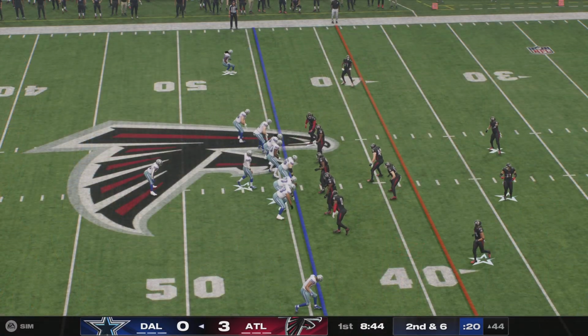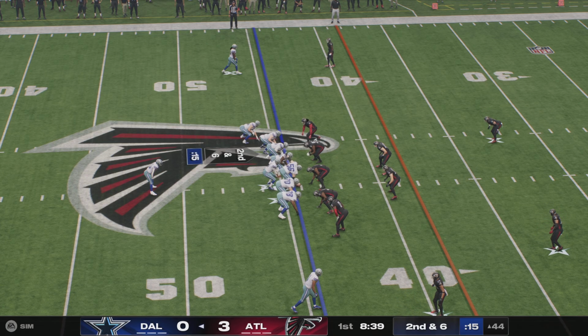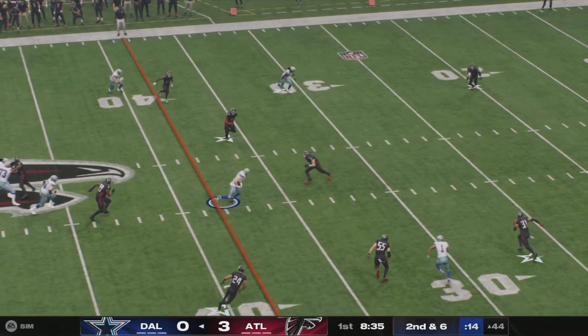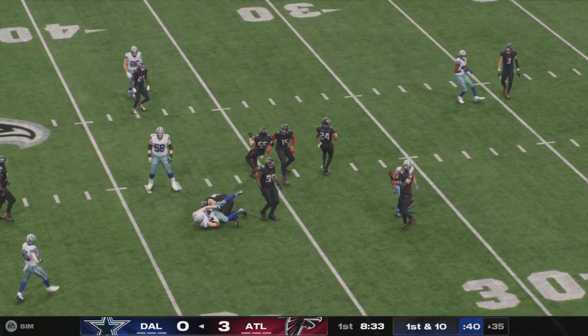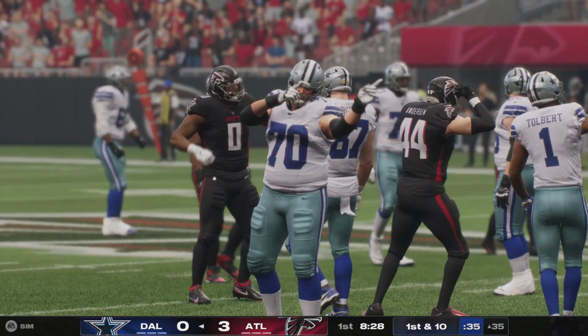From the 44-yard line, here's a 2nd down and 6. Looking to throw. Prescott. Got his man complete over the middle. That's Ferguson. 9 yards to pick up there, and it's a first down.